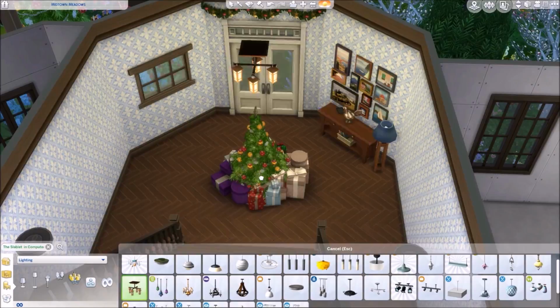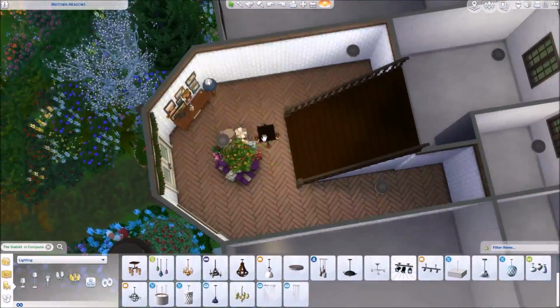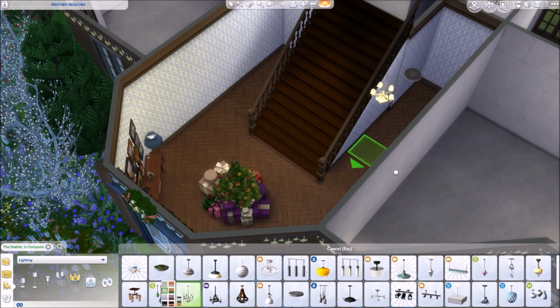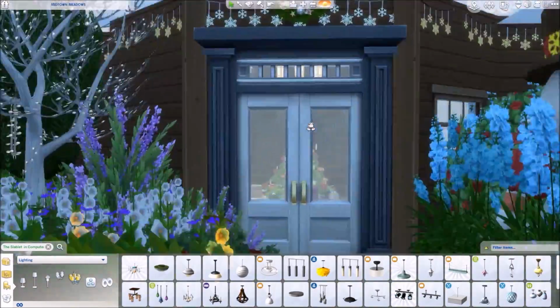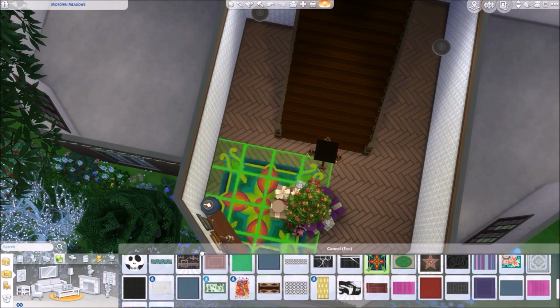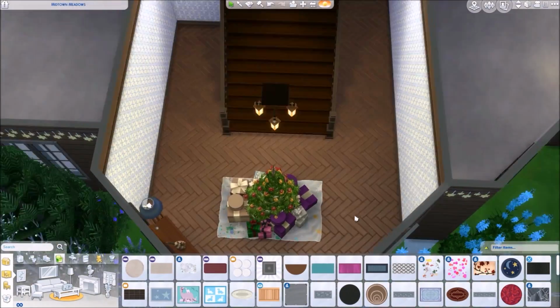I wanted to keep it very festive. So in case you are wondering what I'm doing right now, this is just a little festive build. It's a home for Christmas. Of course, you could renovate it after Christmas, so you can just take the Christmassy stuff out if you just liked the house in general. And I will put it on the gallery for anyone to download if they do like the look of it.